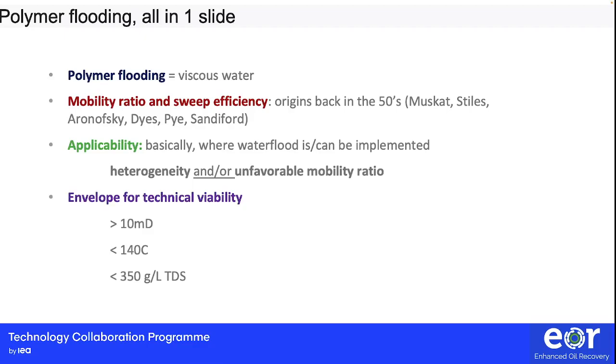As for the envelope of application, now we have projects injecting in low permeability reservoirs, like in carbonate in Middle East, high temperature in the same places, but also very high salinity waters, sometimes even wondering if there is water left in this brine, given the amount of salt, like some projects in Russia or Kazakhstan.